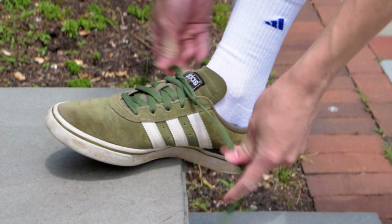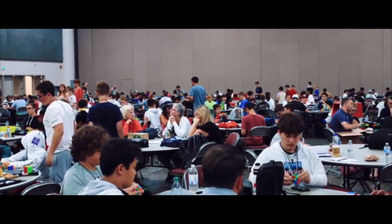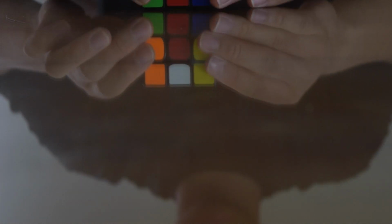4.22 seconds. That's the time it takes a top Speedcuber to solve a Rubik's Cube. People can't even tie their shoes in that time, but there's a whole world of people who solve the Rubik's Cube that fast, or at least try to. This is my attempt at becoming an elite Speedcuber by surpassing the elusive 15-second time barrier.